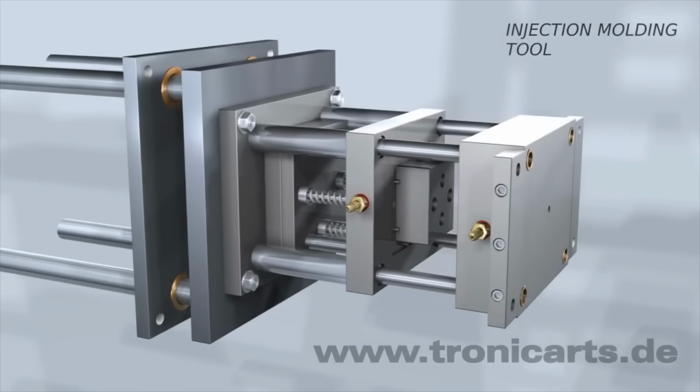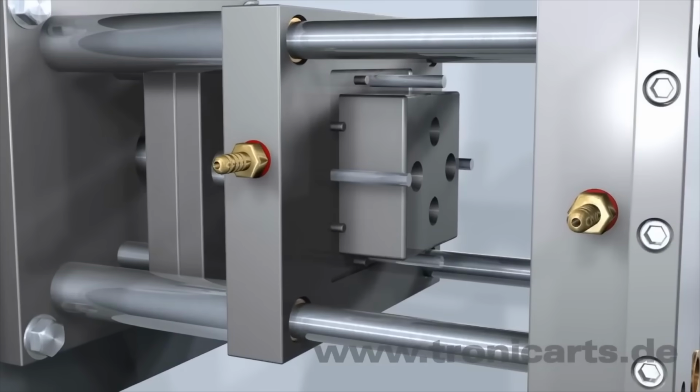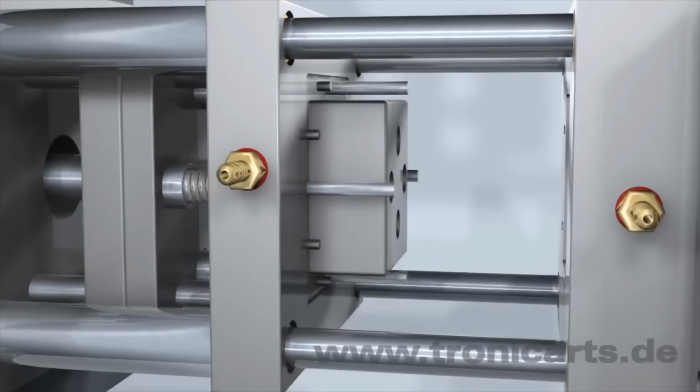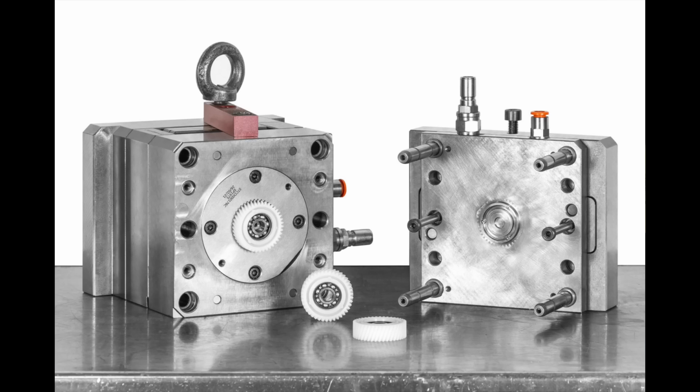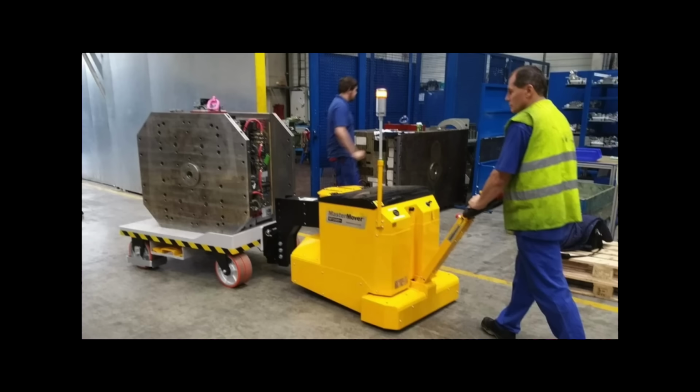I've shown this graphic numerous times in our videos simply to show the concept of injection molding. But we need to talk about what the mold here actually is. This is a very large, very heavy, extremely precisely machined, and extremely expensive piece of steel or aluminum. Because it's so heavy, it's hard to move. And because it's hard to move, it's easy to damage, especially if it's made of aluminum.